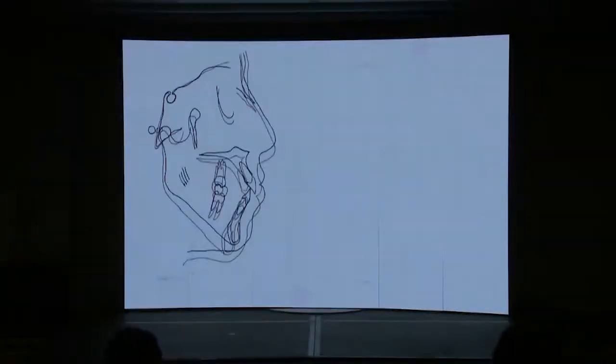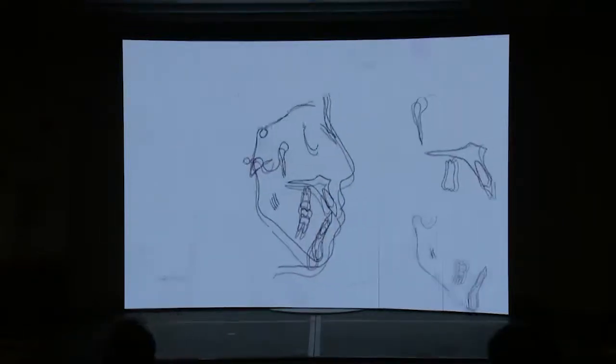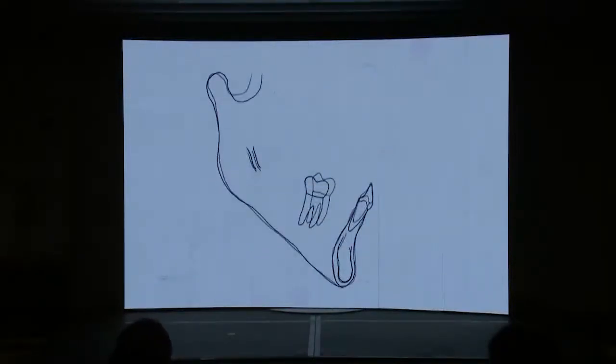This is a superimposition of the two lateral cephalometries that shows the backward and downward growth of the mandible, retraction of the upper incisors, and the palatal and the maxillary superimposition. This shows the retroclination of the upper incisor after treatment, and the black lines are before and the red lines are after. Okay, in the lower arch, we maintained the position of the lower incisors.